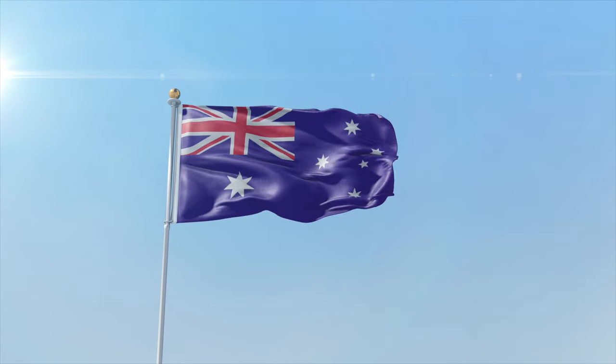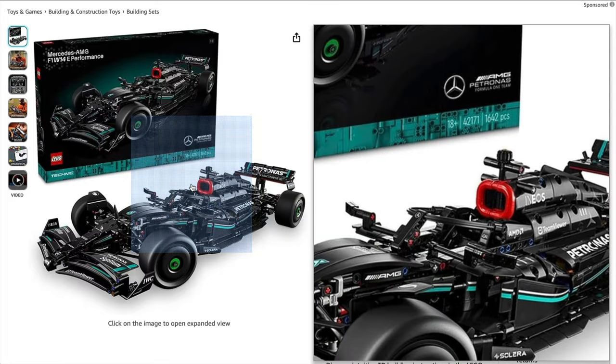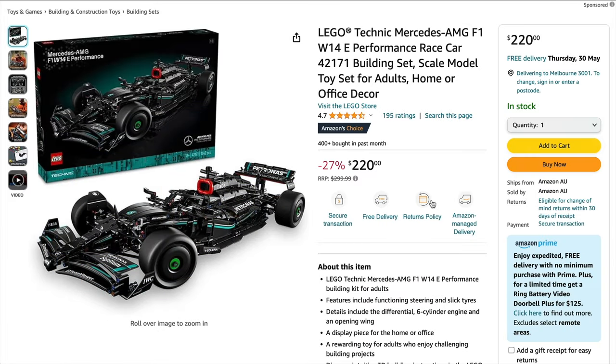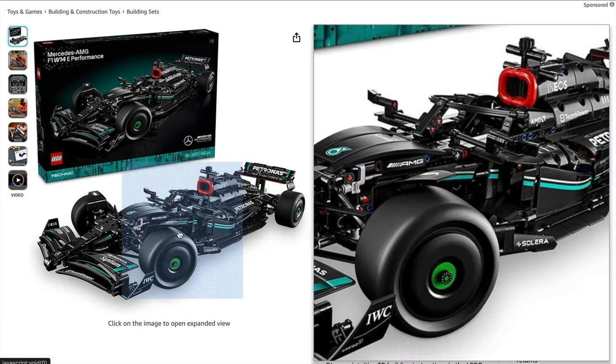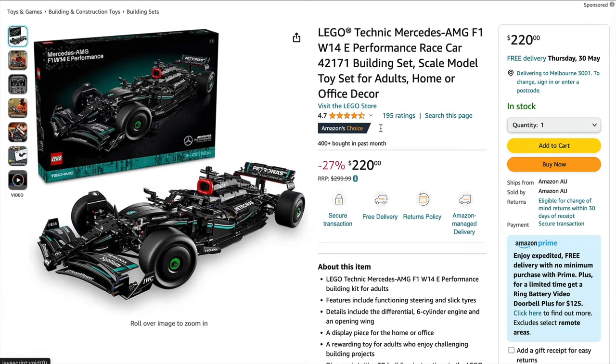Right then, my Bruces and Sheilas, we will kick things off at Amazon, and a nice little 27% off of the Mercedes AMG F1 car from just a couple of months back now. Normally $300, down now to a much more palatable $220. Still a lot, of course, but it certainly makes it seem a lot more worthwhile. Certainly one of the coolest Technic cars that I think we've had in a long while.